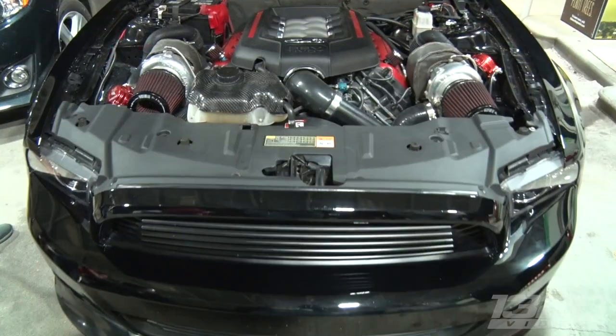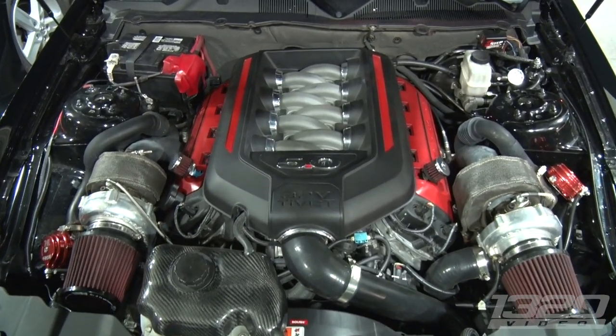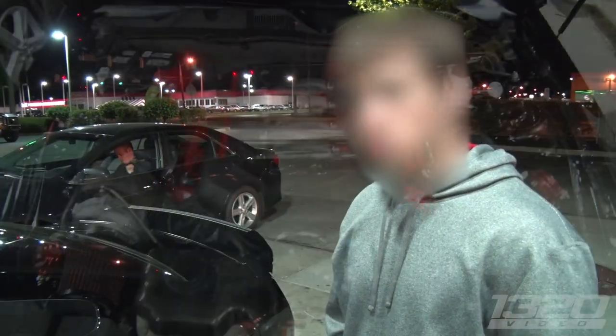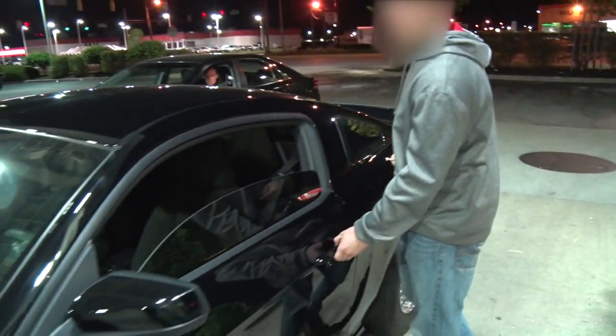How much power did you put down on the dyno yesterday? Made 1,008 at 20 pounds. Through a manual? Yeah, T-V6. See how you do against Civic. It's a pretty good race. You got it turned up? Yep. Oh yeah. You're gonna have to. Set on kill.